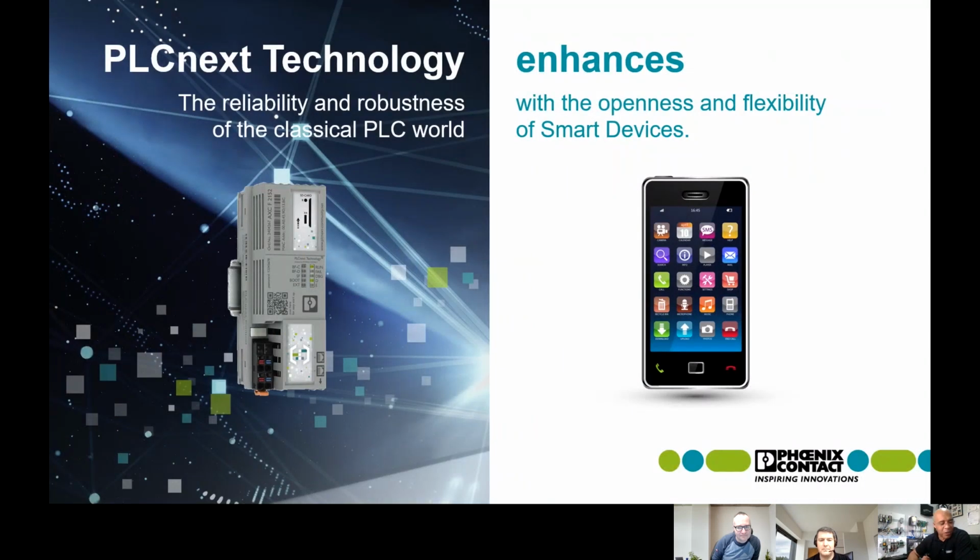PLC Next Technology, how can you best describe that to somebody? Well, I suppose one good way of putting it across is it's the reliability and robustness of the classical PLC world, with the openness and flexibility of a smart device. And as I tell you more about this platform, you'll see exactly why we have come to that conclusion. If we move on.